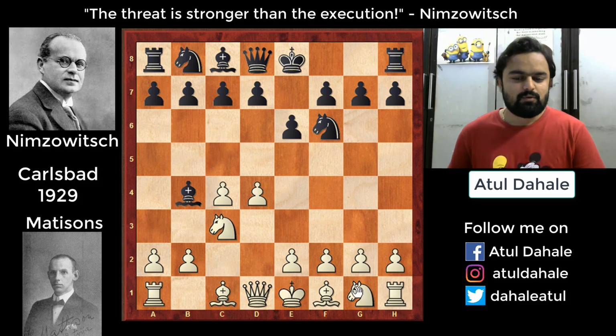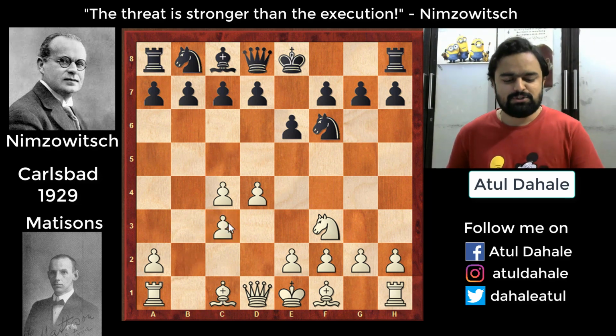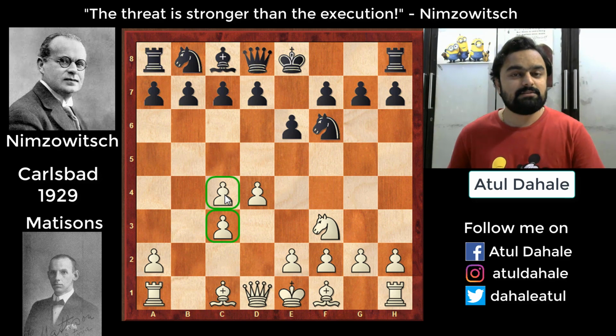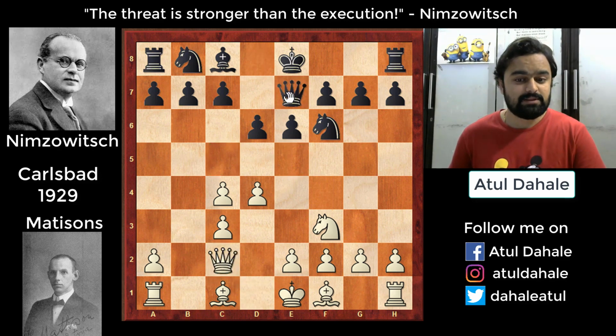So here white played knight to f3 and Nimzowitsch played bishop takes c3, creating a positional weakness in white's camp, that is, the pawns are now doubled. And let's see how Nimzowitsch takes advantage of this. So he plays d6. The idea is to control the c5 and e5 squares. White plays queen to c2, then queen e7. His idea is to play e5 at some point and open this bishop. Maybe it depends upon white's choice of play.